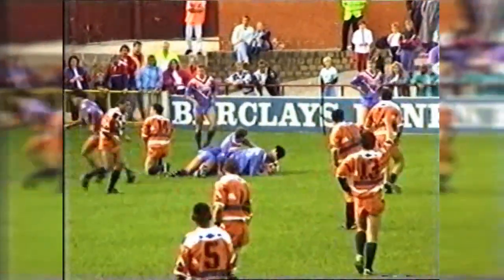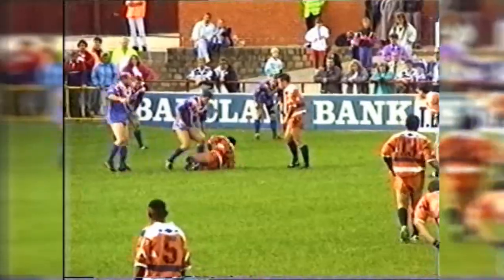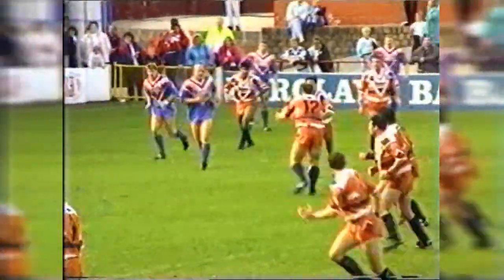Tim Sharp with the ball now there to Gary Price. Gary Price back there now to Ikram Butts. But Chris Bibb there running a full 70 yards, tackled 5 metres from that corner flag. It would have been a sensational try.